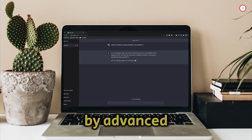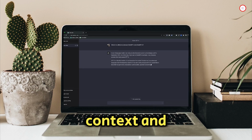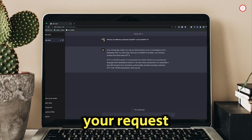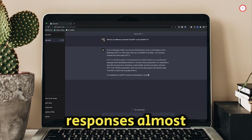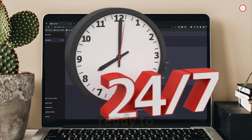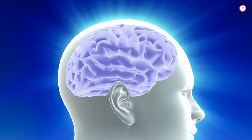ChatGPT is powered by advanced language processing and trained on a diverse range of information. This means it understands context and nuances, making it incredibly versatile. Simply type your request and ChatGPT gets to work, providing clear and concise responses almost instantly. It's like having a personal assistant available 24/7, ready to tackle any challenge you throw its way. It's like having a genius assistant right in your pocket.